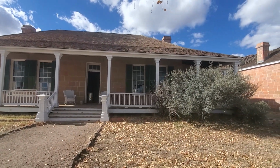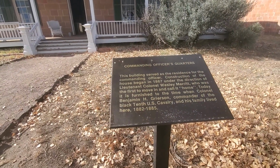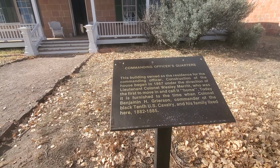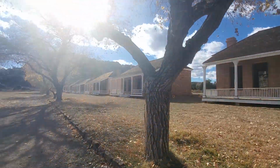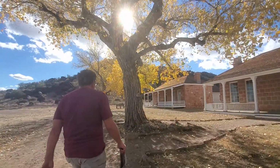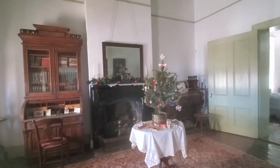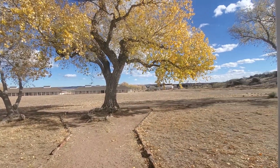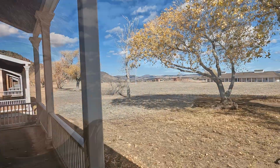This is probably the nicest house here. Commanding officer's quarters. All right. The building serves as a residence for the commanding officer. Construction of the house began in 1867 under the direction of Lieutenant Colonel Wesley Merritt, who was the first to move in and call it home. It's really pretty and very, very interesting.